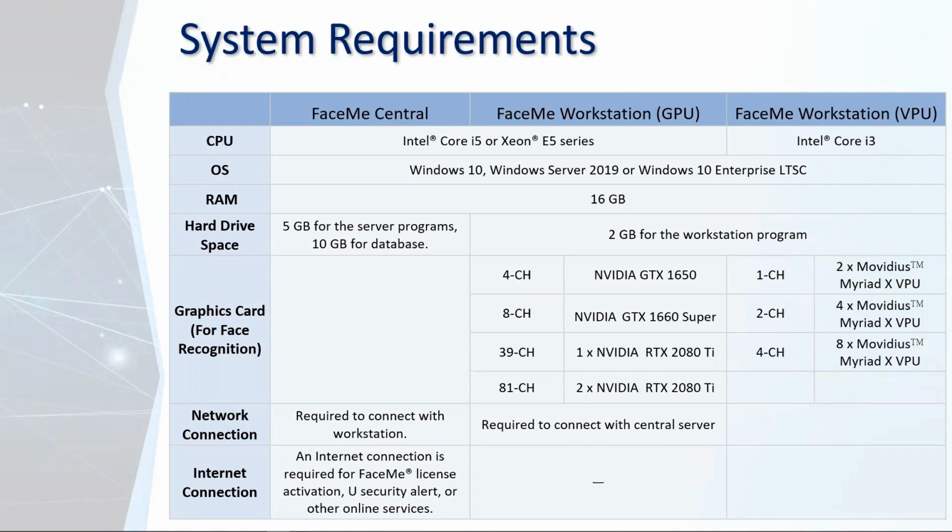You can also choose to use one of the VPUs from Intel. That's the Movidius VPU, or Vision Processing Unit. With the VPU, you only need to have a Core i3 CPU. And on this table, you can see how many VPUs we'll need per channel. We can have up to 4 channels for facial recognition if we use the VPU.